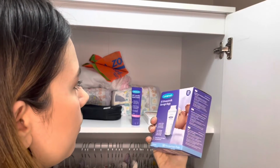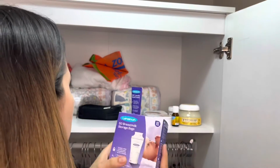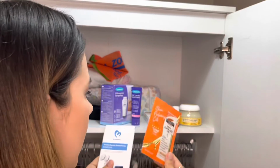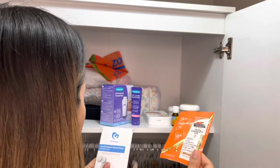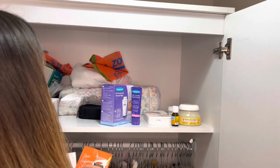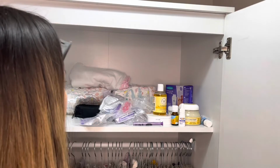I've got breast milk storage bags. I'm not breastfeeding anymore, but maybe for the second child I can keep them. There's no point in selling them now. I still have some random oil and the instructions for my breast pump in here. Again, I'm gonna remove this stuff because it's got nothing to do. This is now empty. Oh God, I need to find a place for all of this stuff.